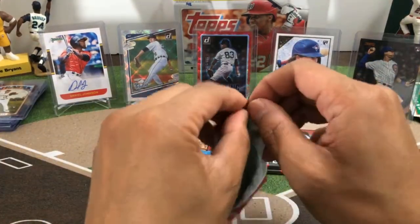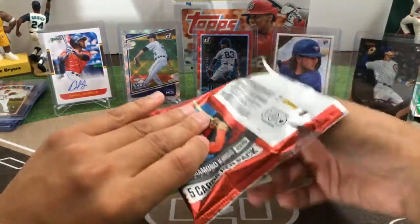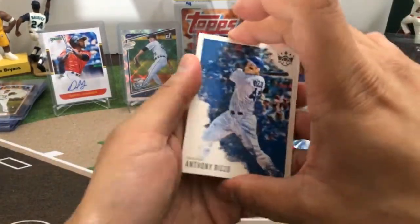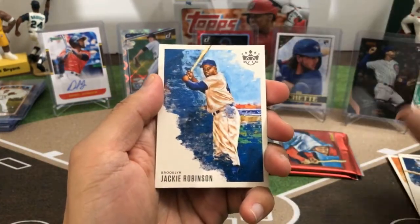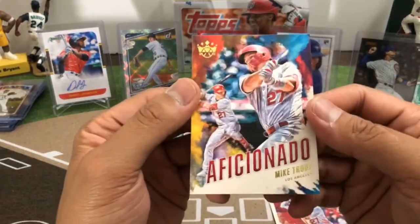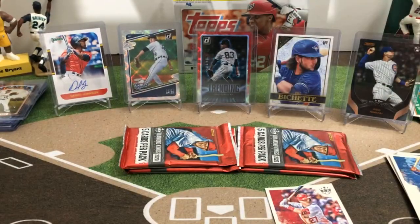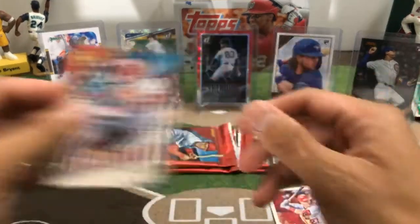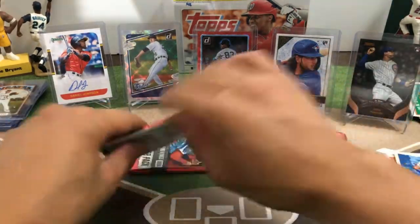Next pack. Anthony Rizzo, Harmon Killebrew, Jackie Robinson, Mike Trout, and followed by another Mike Trout Aficionado insert. Two Mike Trouts, always good. All right, there are Mike Trouts there.